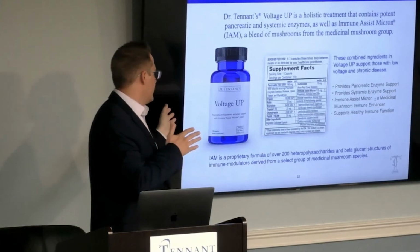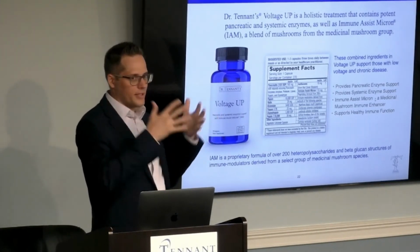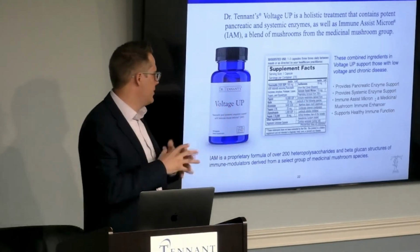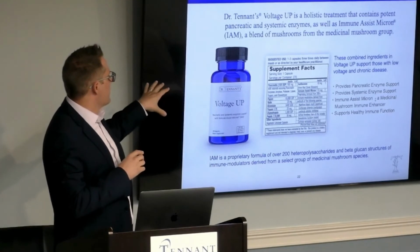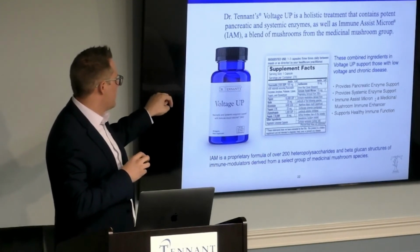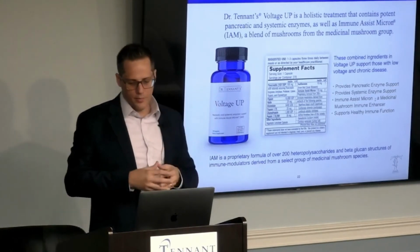So it combines ingredients in Voltage Up to support with low voltage and chronic disease. Everything that Dr. Tennant's been talking about deals with that specifically. And Voltage Up actually provides the pancreatic enzyme support and the systemic enzyme support, along with the Immunocyst Micron, to help support the healthy immune function.